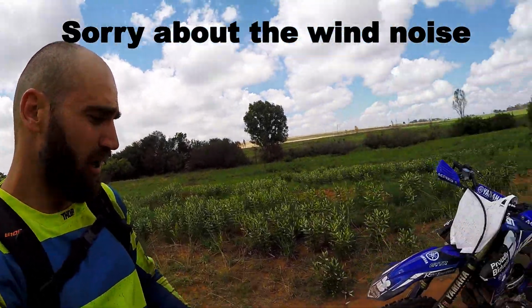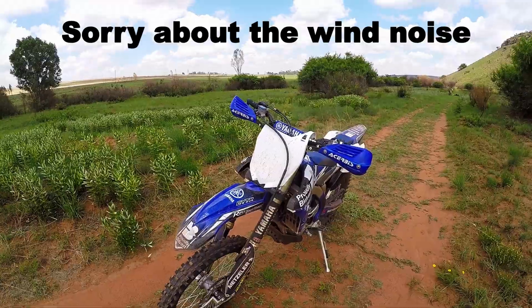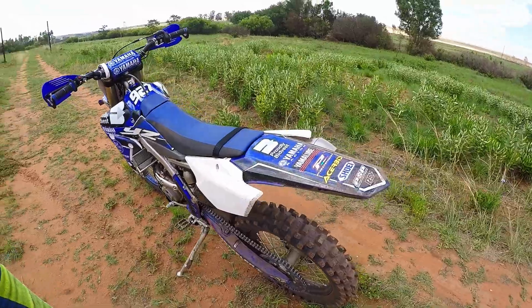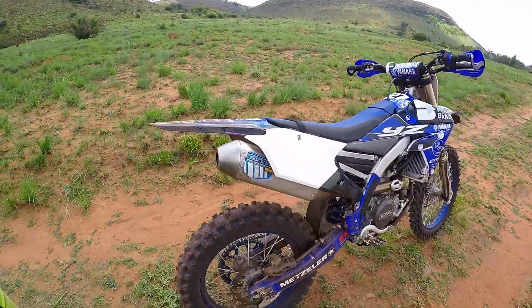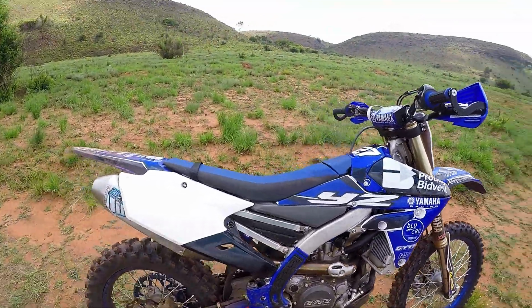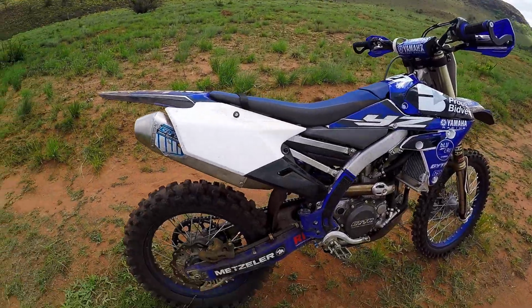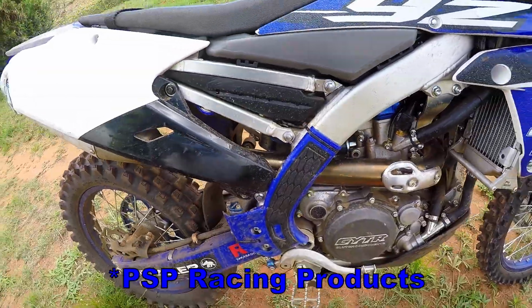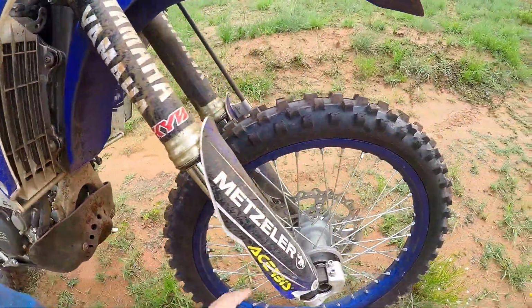Playing around on the Proudly Bidvest Linex Yamaha YZ250 FX, and I have to tell you guys, this thing is absolutely amazing. So it's got all the GYTR goodies on it. It's got the GYTR gearbox, GYTR FMF exhaust. It's got all the protection parts on it from PSA protection parts, radiator braces, disc guards. So it is ready for any GXCC style semi-hard enduro racing, and this bike is very capable.